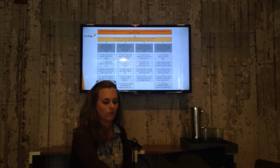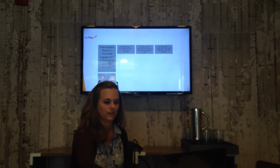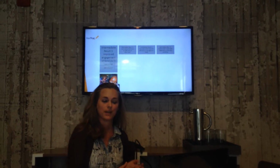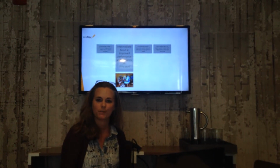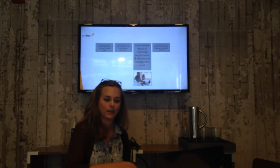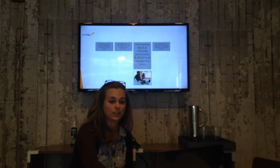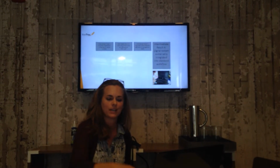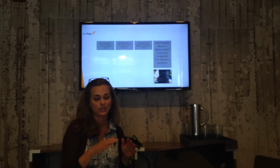This is the results framework. The first result is to improve engagement of families in vaccine services. The second is to improve performance and efficiency within the clinics. The third is to improve performance and efficiency at management levels, at administration. And then the fourth is the system itself, for it to be sustainably integrated into a standard workflow.